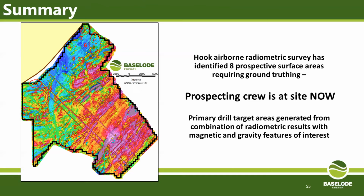Putting at least 4 holes into each area provides us a very simplistic look into the geology that we need to understand to see the potential for mineralization there. And based on the geophysics that we're seeing, we think they're quite exciting.